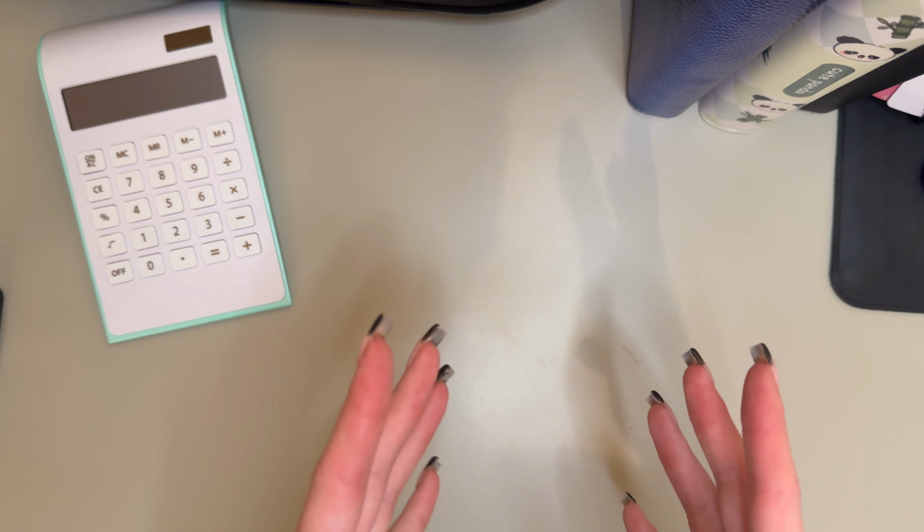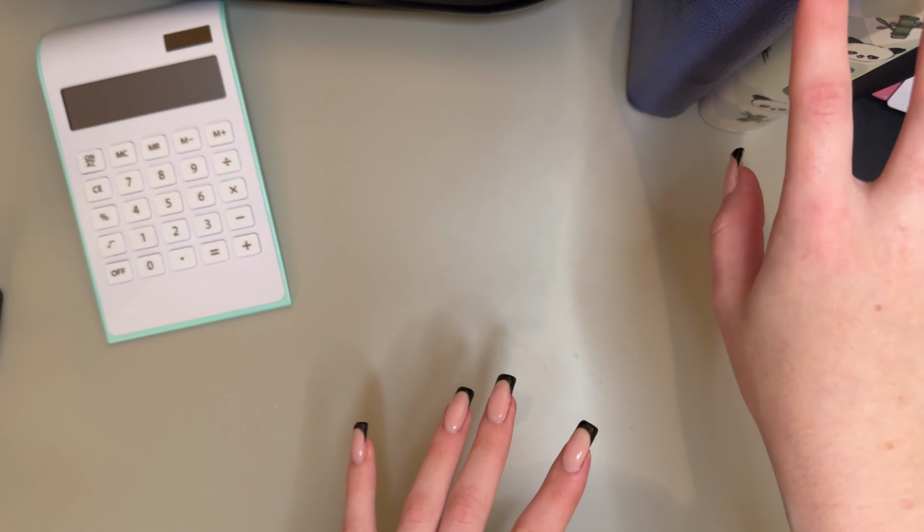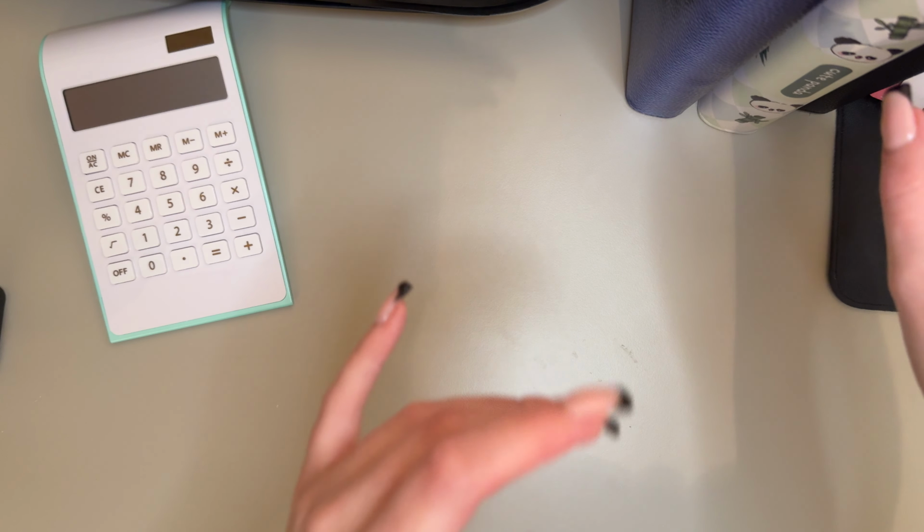I've gone from the A6 binders to A5 binders. So I do have 3 binders. 2 of them are like sinking funds and stuff, and one's for saving challenges. So let me go through those with you.